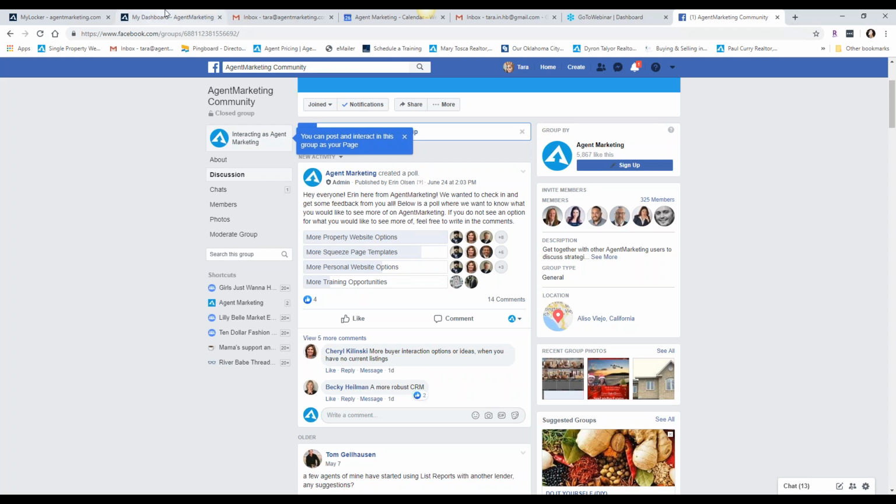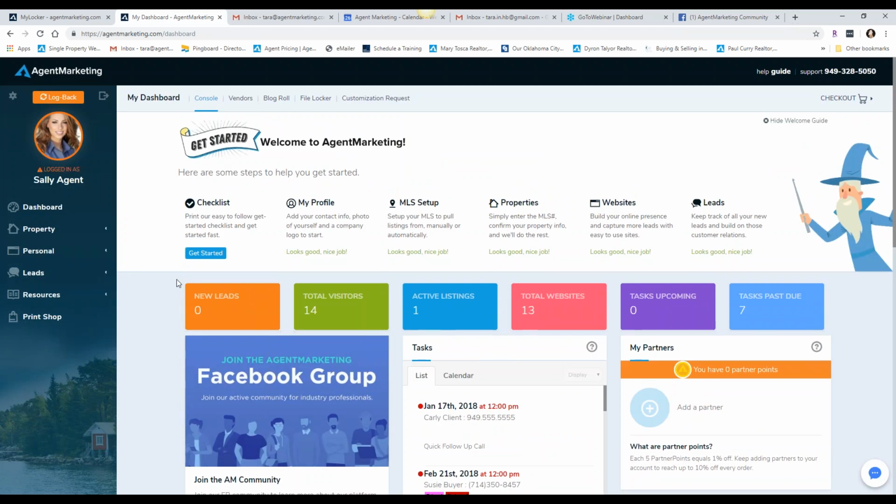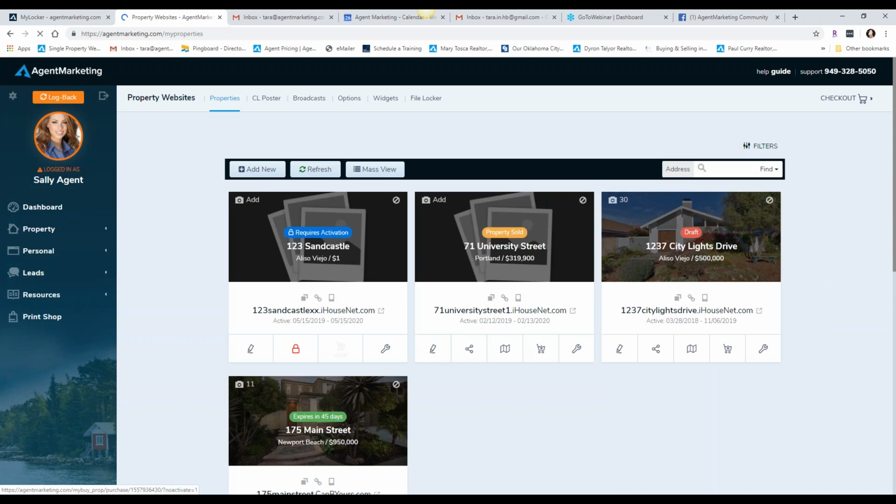Okay, so today, like I said, we are going to be covering the print shop section and customization requests. Like I mentioned earlier, most of you know that each listing has its own shopping cart on the properties page. That's where we always talk about going to order print materials. That's where you can go to order sign riders, water bottle labels, door hangers, all that print material for each listing. Each listing has its own little shopping cart.